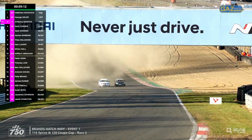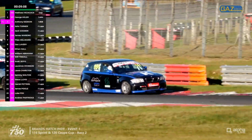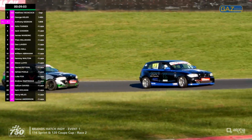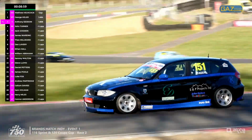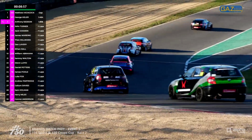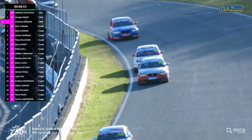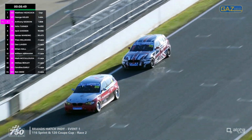Oh, and there's been someone off through the gravel. I think they've escaped, though. Can't see any car in there. A large cloud of dust rising over the circuit. Minutes remaining, so almost halfway through this race now. Final race of the day here at Brands Hatch.